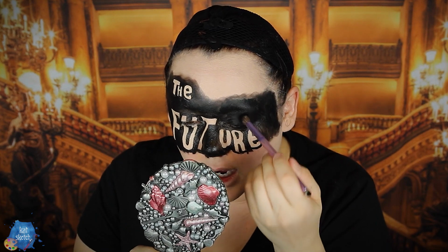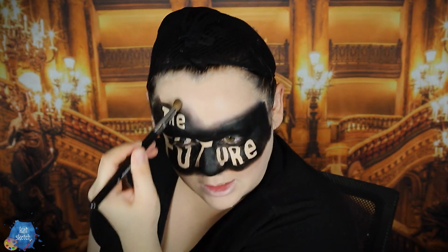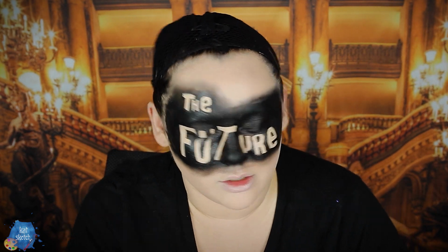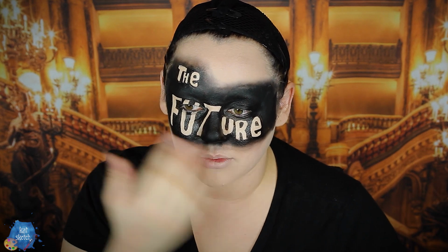Especially on these eyelids, you don't want your eyelids to crease, and around your nose. I'm just getting a clean brush and blending out the edges. You could go in with the powder puff and the black matte eyeshadow to really matte down parts around the perimeter of the lettering, because you don't want any fallout into this concealer as well.